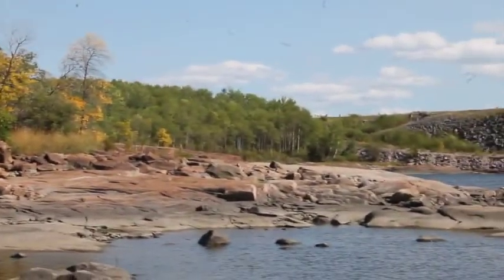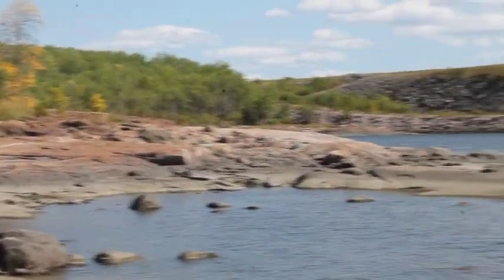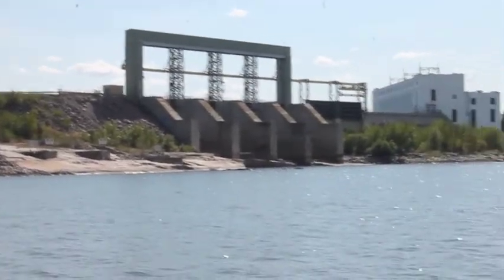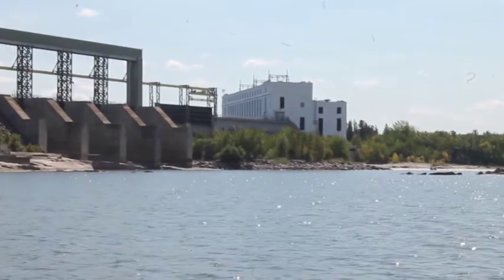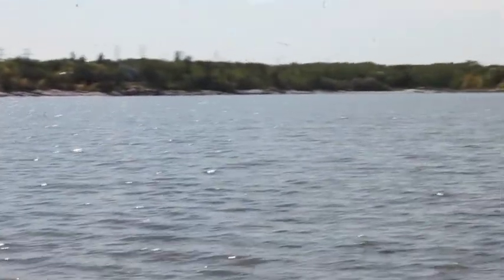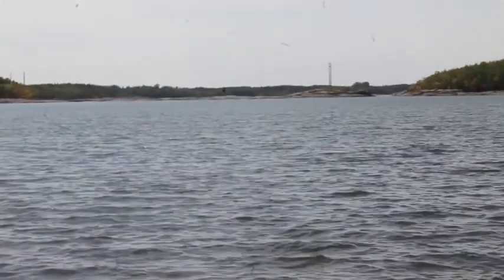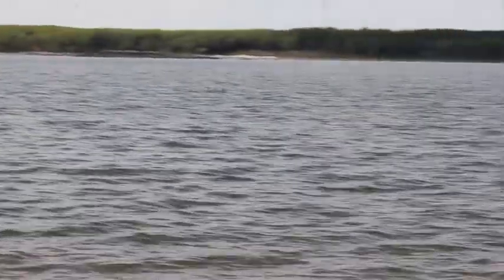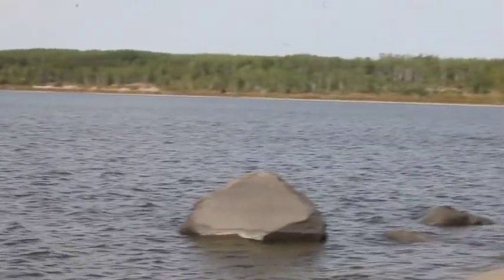So here we are back. We finished hiking the trail, and I decided to come down here because we're at the Great Falls Hydro Dam, and this summer they've been working on, there's the dam, there's the spillway, there's the main generating station there. They've been working downriver, so they've lowered the water here by over 15 feet. And so it's pretty incredible because normally I would be underwater where I'm standing.